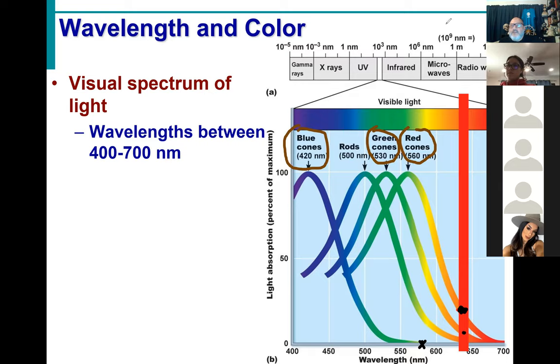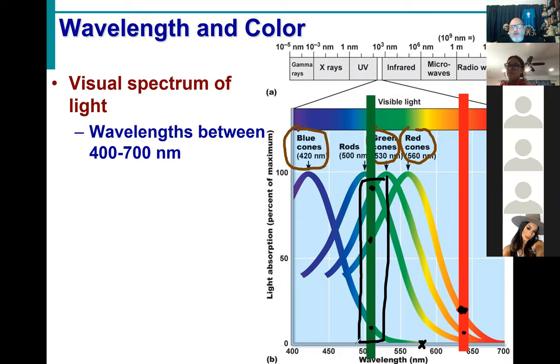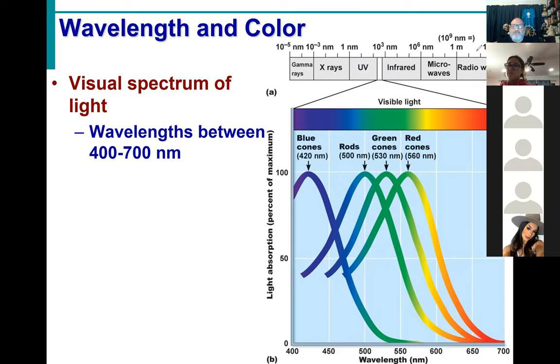Notice conversely, if we're seeing something green, it's a little darker down around here. Notice with this one, our green cone fires a lot, our red cone a moderate amount, our blue cone a little bit. And so it is these population effects, not just what one cone is doing, but what all three cones are doing together, that tell us what a color is. And that happens here in the retina.